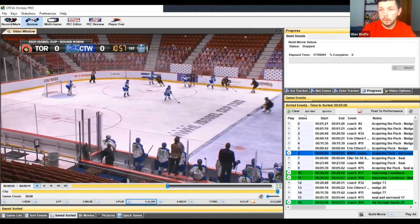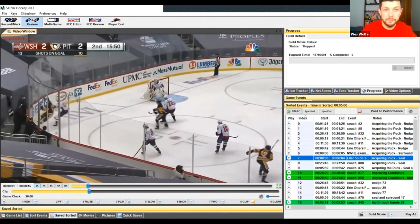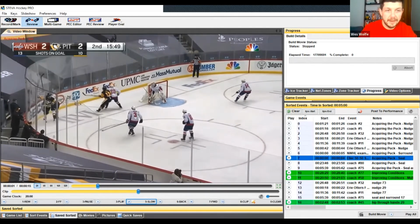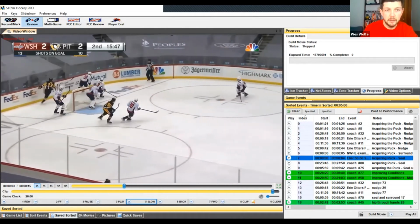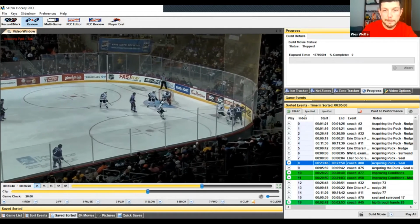The next one I want to look at is what we would call a seal, okay? So here's another 50-50 race. This is more in a defensive context, but here's a race to the puck between these two players. And now we're using that nudge, okay, but then sealing them off at the wall and building that space to acquire the puck. So just this 50-50 seal, okay, here's another one.